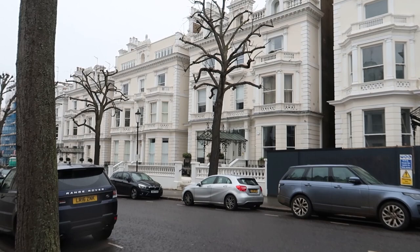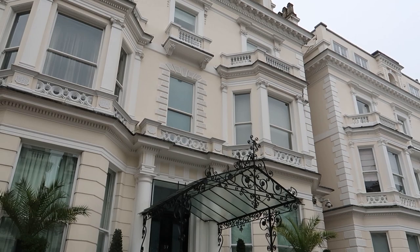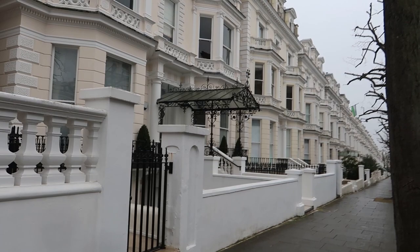But I have to show you a typical road in Holland Park. I couldn't have done a Holland Park vlog without showing this. I appreciate I've only really shown you the park. But these buildings are absolutely stunning and they cost a bloody fortune to live in. I'll pop some on the screen. These are my goals in life, guys. This is what keeps me motivated. I don't know if I'll ever get there, but I can try my best.